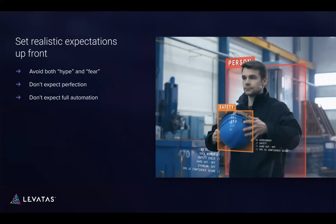On the other hand, they have real limitations. And so you want to be careful to understand up front that 100% automation usually is not possible. Don't expect perfection, because if you go in expecting 100% automation, you expect a perfect solution up front, you're going to be disappointed. If you set realistic expectations up front and you understand that this is going to be an iterative journey, you're really setting yourself up for success.